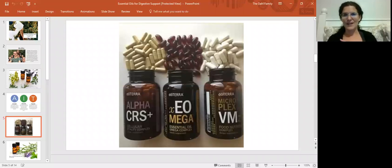The alpha CRS is for cellular energy. It helps with inflammation. The Z omega is your good healthy fats. It has your land-based and fish-based oils, and also 9 different essential oils in there. And then your Microplex VMZ, this is your vitamin mineral supplement.